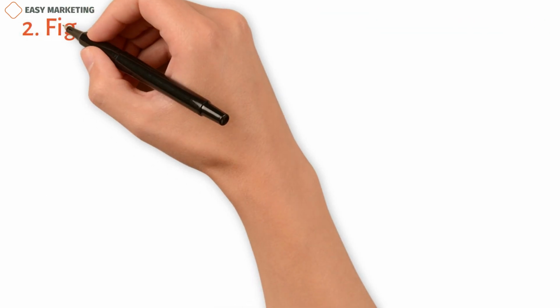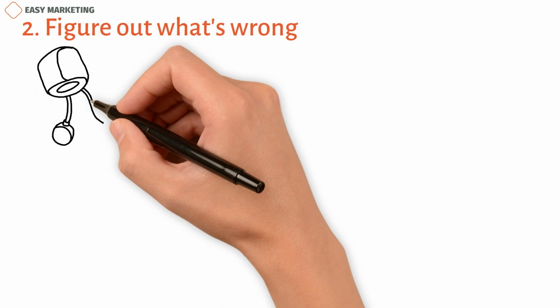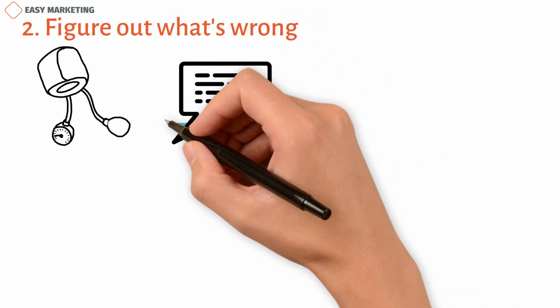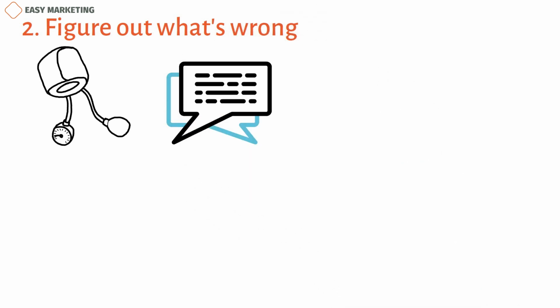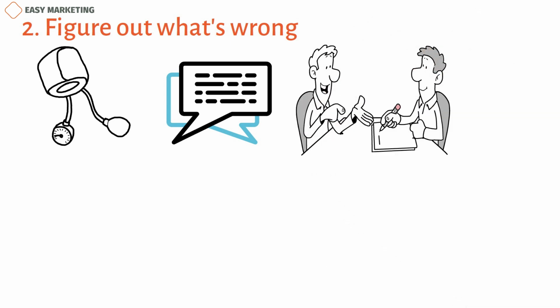2. Figure out what's wrong. Just knowing who you're selling your medical device to isn't enough to make it stand out. Your messaging needs to be able to reach the people you want to reach, but it also needs to show that you understand the problems they are having and explain how your device solves those problems.